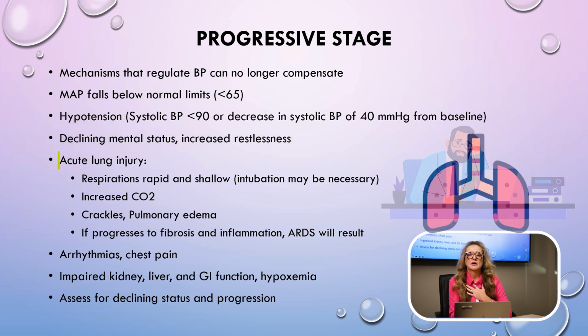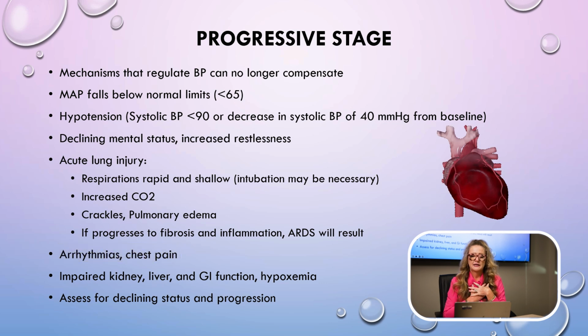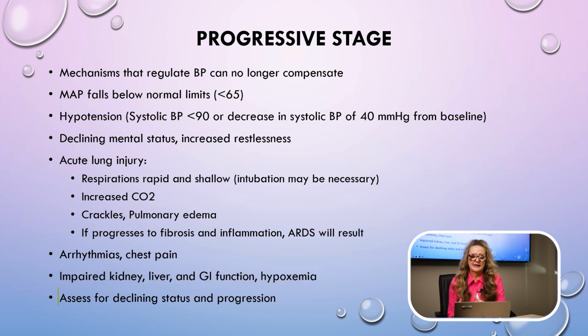You get that acute lung injury, you have arrhythmias, can get chest pain, your kidneys start to become impaired even more, your GI function, it's not having blood flow to it, you get that hypoxemia, and your declining mental status. So that's your progressive stage of shock.